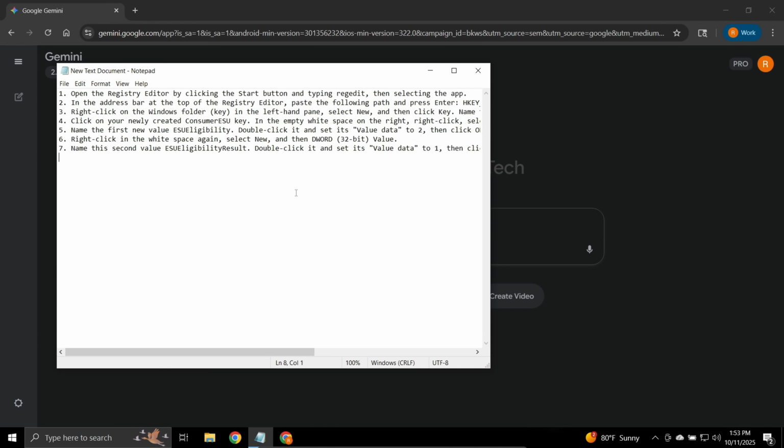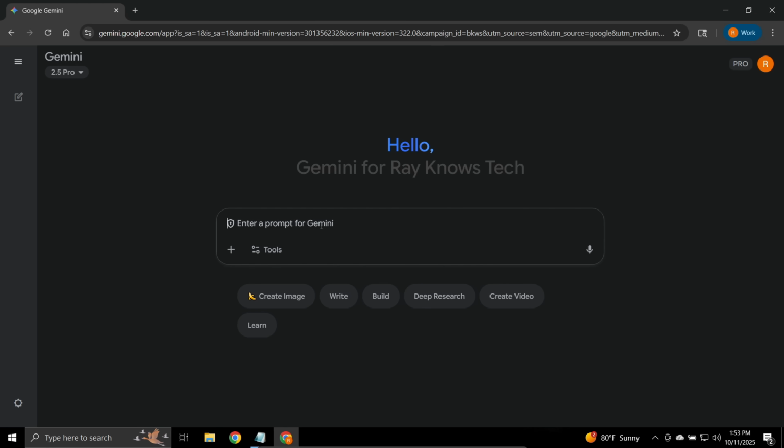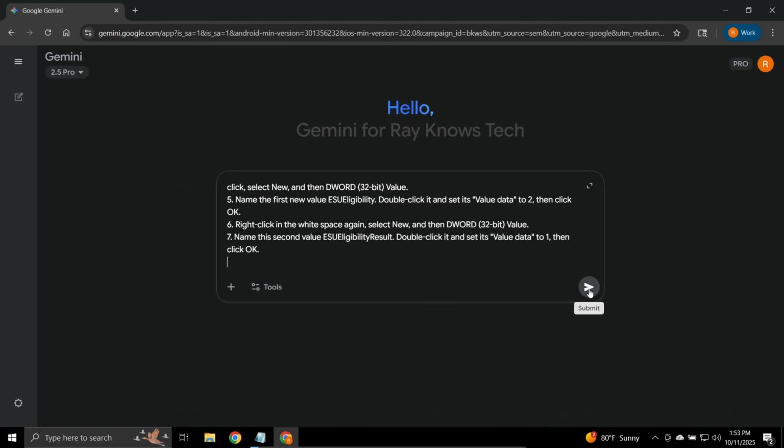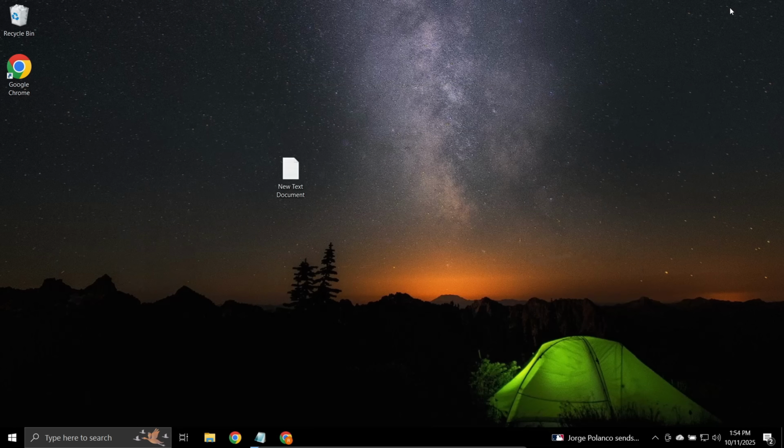And I'm going to copy my instructions here from my notepad. Again, you can use these as manual instructions. I'm going to use them to create a batch file. So I'm just going to type in here, create a batch file with the following instructions, and hit send. Okay, now you can see over here to the right that it has created the code for me. I'm just going to select the Share and Export button and copy the contents here. This is copied to my clipboard now.